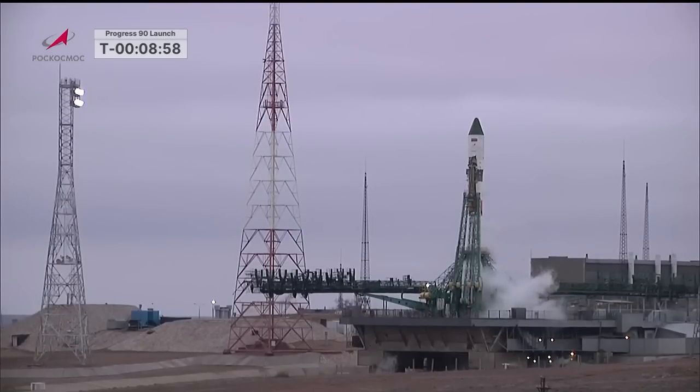For those just tuned in, you are watching the final preparations of launch of Progress 90 from the Baikonur Cosmodrome, Launch Pad 6, Site 31, where the unpiloted Progress resupply vehicle will begin its journey to the International Space Station. In about a minute and a half from now, you'll hear the commands of the launch key to be inserted into the launch bunker, and that'll transition the launch sequence into an automatic mode.